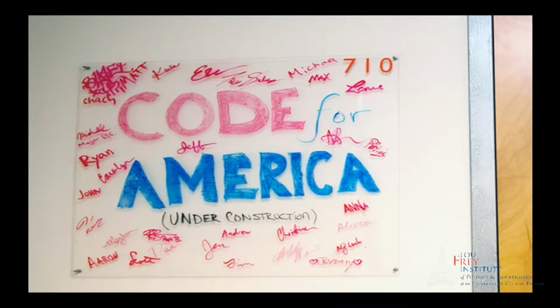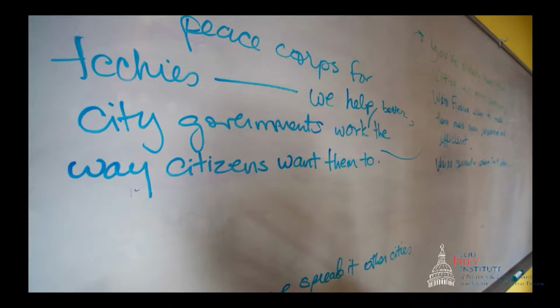But we started in 2009 with this general notion, right? Which is, how can you bring citizens and technology to bear to reinvent the way that it works in solving the needs of government through either engaging citizens in new ways, better providing services to citizens, or through eliminating some of the bureaucratic systems that work in municipal government. So the notion is this, right? It's this Peace Corps for geeks, right?